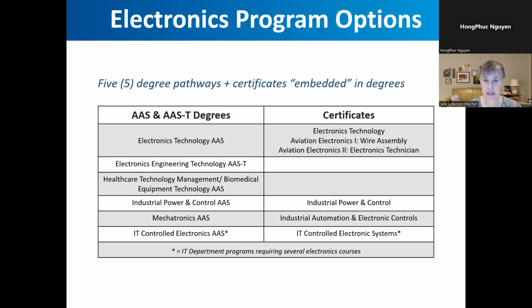So now this is a look at zooming in on the electronics department. You'll see we have 5 degrees. Listed in the left column, we've got our Electronics Technology Applied Associate of Science. We've got our Electronics Engineering Technology, and you'll notice that one is an AAST because it is a transfer degree. I'll talk about that in a later slide. This is the one with a very long title. It's called Healthcare Technology Management / Biomedical Equipment Technology, and for short, we refer to that as our biomed degree. We've got Industrial Power and Control. We have Mechatronics. And then there's this degree called IT Controlled Electronics, and that's technically housed in the IT department. I include it here because it includes about 8 classes that are electronics courses.